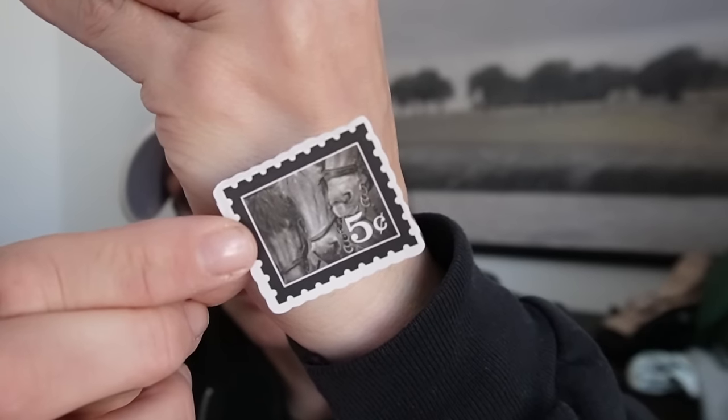Number 3. Yeah, this is a whole little numbers pack. Oh, so cute. I can't even stand it. This one is cool. Let me show you guys this one. Like a little stamp, but it's got horses. I don't know if you can see their nose, but that's so cute. So love those.